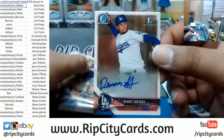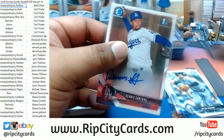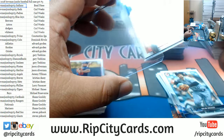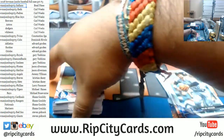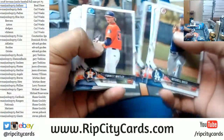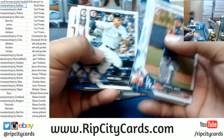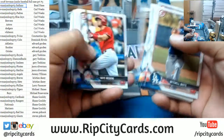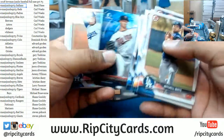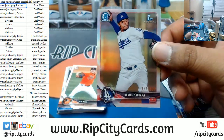Dennis Santana of the Dodgers autograph. First Bowman auto for Mr. Santana. It's now looking like it's down to our last box, Mojo. Abraham, heat that thing up real quick. Dennis Santana, 2 of $4.99. Dodgers.